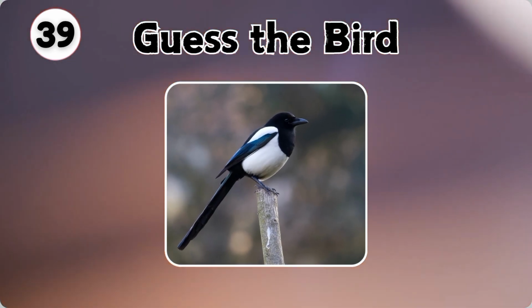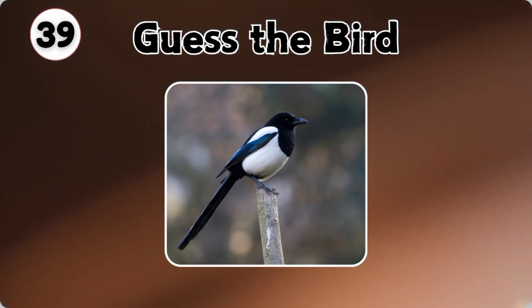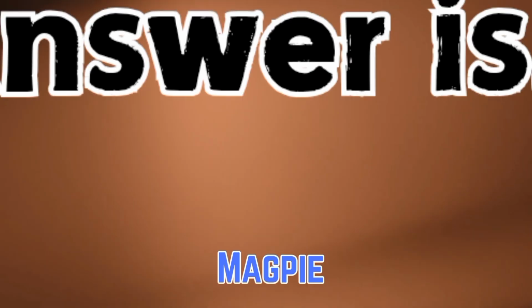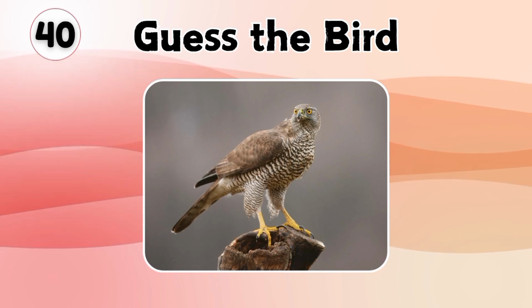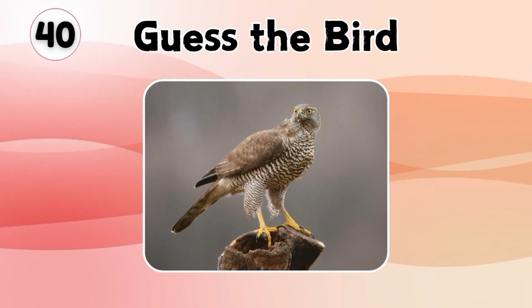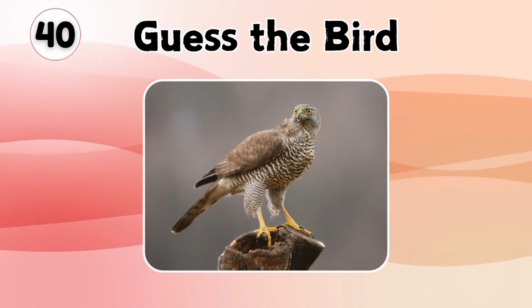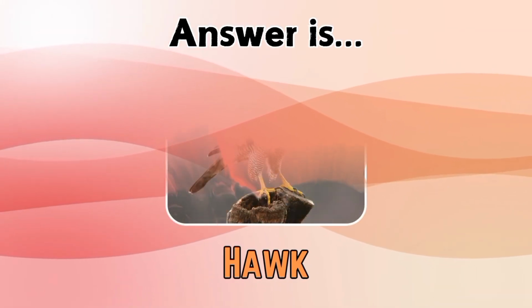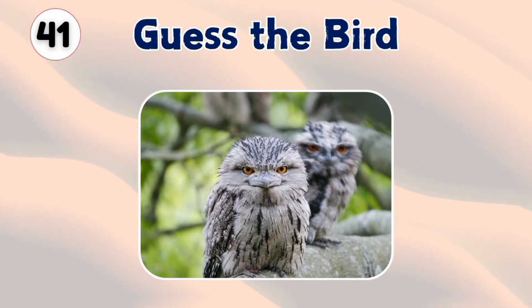Another one. Excellent. It's a magpie. Who knows this? It's a hawk. Level 3, hard. Move on.